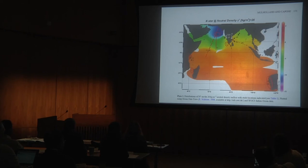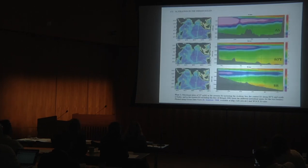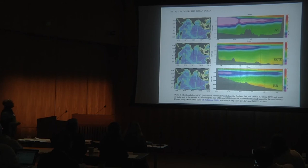So when I look at the Indian Ocean, it looks like we should be able to observe these connections and then get a very nice integrated picture of everything, including heat budget, mass budget, DOC, and so on and so forth. This is just sections of the N-star, also from, I think, Dennis Hansell's paper or book chapter, showing sections in the Arabian Sea, Central Indian Ocean, and the Bay of Bengal. And you can see the impact of the apparent oxygen utilization on things like N-star. You can do that in DOC as well.